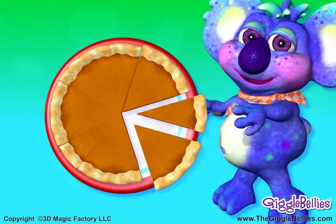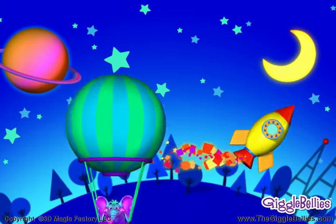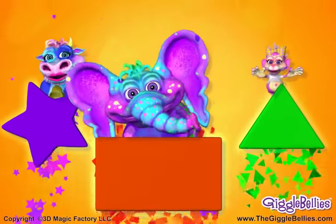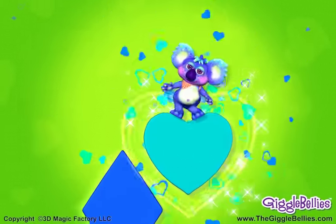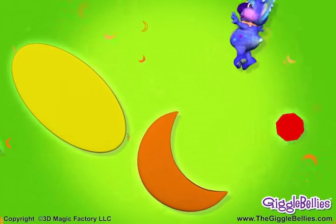A slice of pie is a tasty triangle. Stars shine bright in the sky at night. Yeah, shapes are everywhere, that's right. Oh, shapes, shapes, shapes. I see a circle, a square, a rectangle, diamond, heart, a triangle, oval, crescent, octagon.